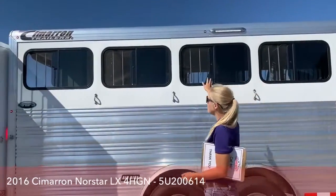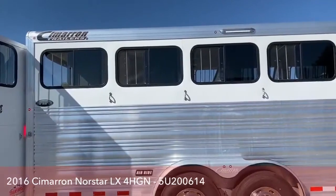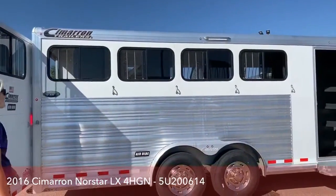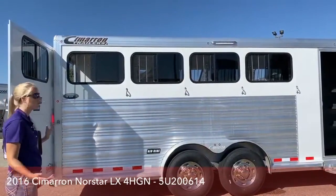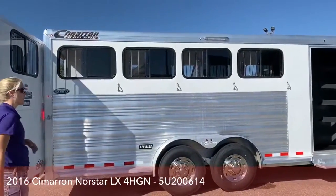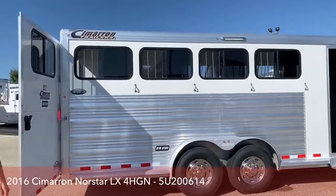We did bus windows on the hip side. They're not small, tiny windows. They're big. They're going to let a lot of air flow through for you. Nobody likes traveling where they feel like their horses can get uncomfortable and hot. That's not a good situation. So Cimarrons are set up to allow for a lot of ventilation for those horses.